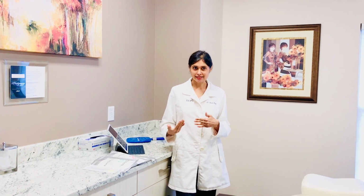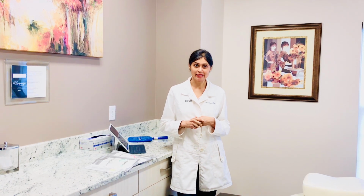So we can use threads in a variety of different body areas, and these threads are made of degradable materials which help to stimulate collagen and to give an immediate lift to the area of treatment. So you can essentially get a facelift effect or a body lift effect without surgery instantly, and that effect can last anywhere from 12 months to 18 months, but the collagen stimulation effect that the threads cause, in addition to the immediate lifting, will also give a more long-term improvement to the area.